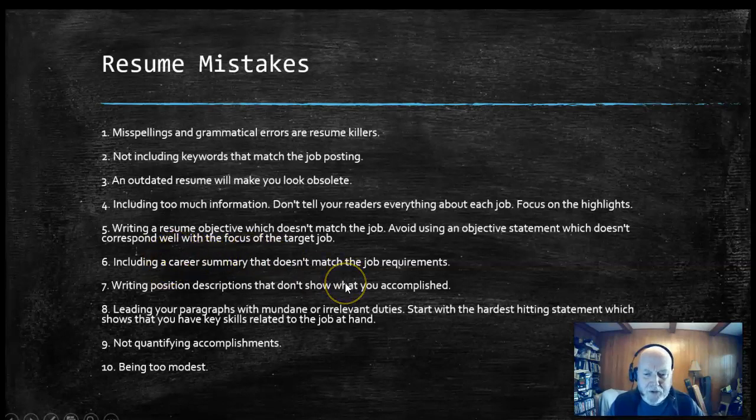Don't include too much information because it can be overwhelming. And if you want to know why, I can recall posting jobs through different job sources over a weekend and getting 1,000 resumes plus by Monday morning. I mean, I don't have time to read 1,000 resumes, so make sure you're really to the point. Just really focus on the highlights.